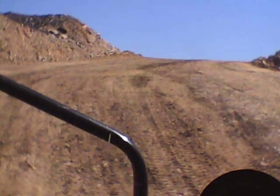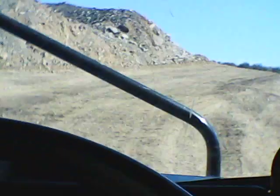Now you'll see how much of a load I've got on the truck because I'm only going like 3 miles an hour. The reason I've got it to the floor, the reason I'm only going 3 miles an hour is because I've got such a heavy load in the bed of the truck.